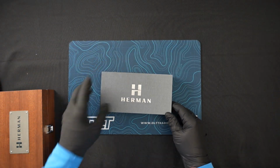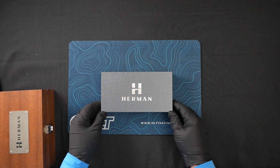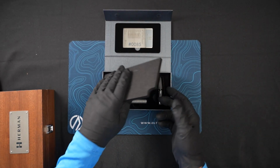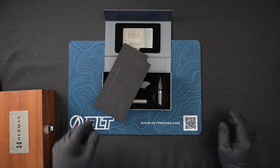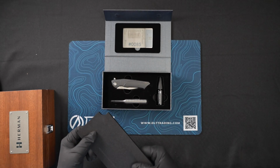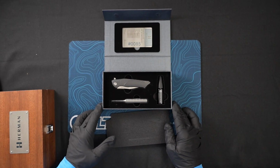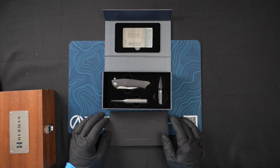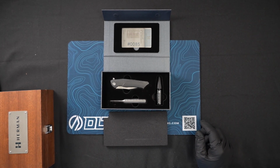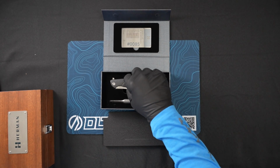Okay, next up we have a couple of recent releases from Herman Knives. Herman Knives are based over in Poland, and it's a maker that I've long admired. I think they're some of the finest folding knives and pens available anywhere on the planet. Here at DLT Trading, we're proud to offer them. Probably the largest stocking dealer in the U.S. In fact, I think we are. We sell the most of anybody. These are kind of hard to come by, but well worth the money and always sell out fast.